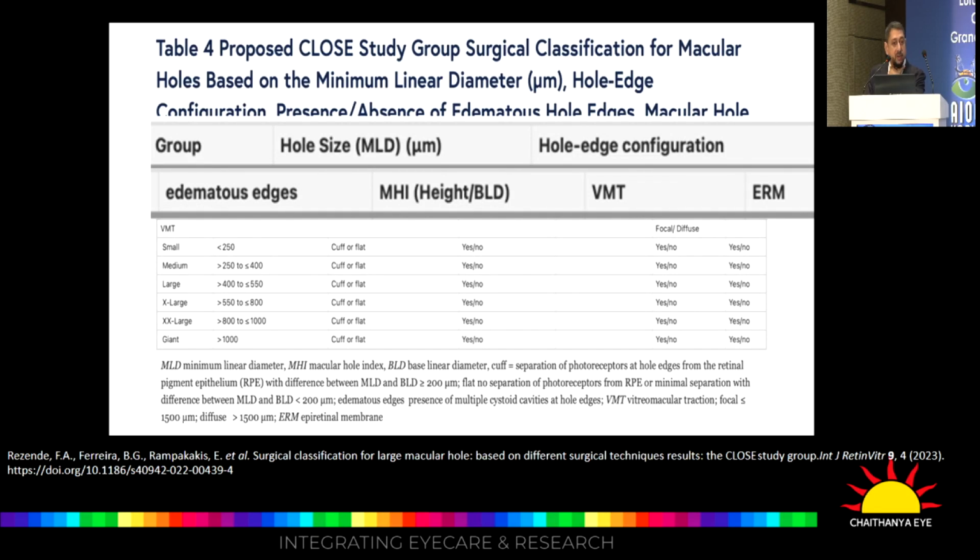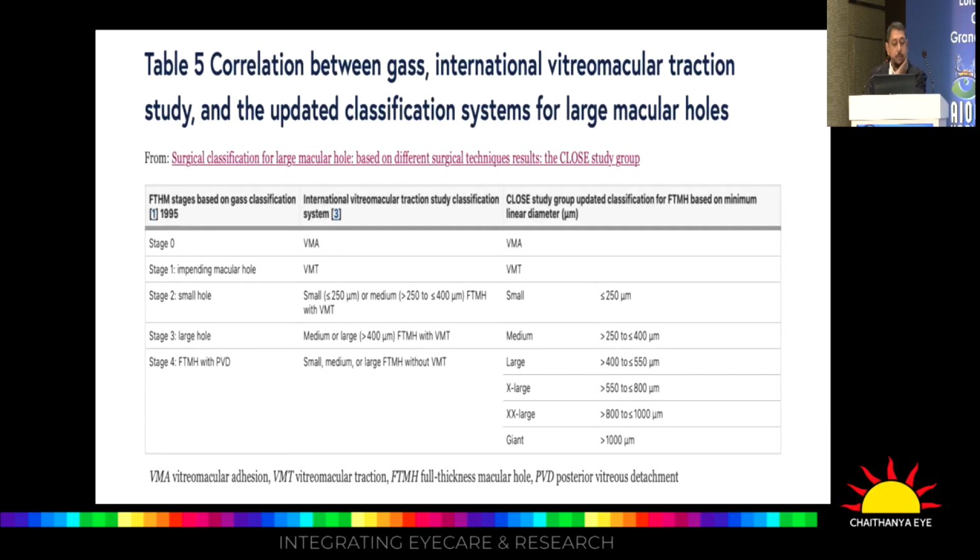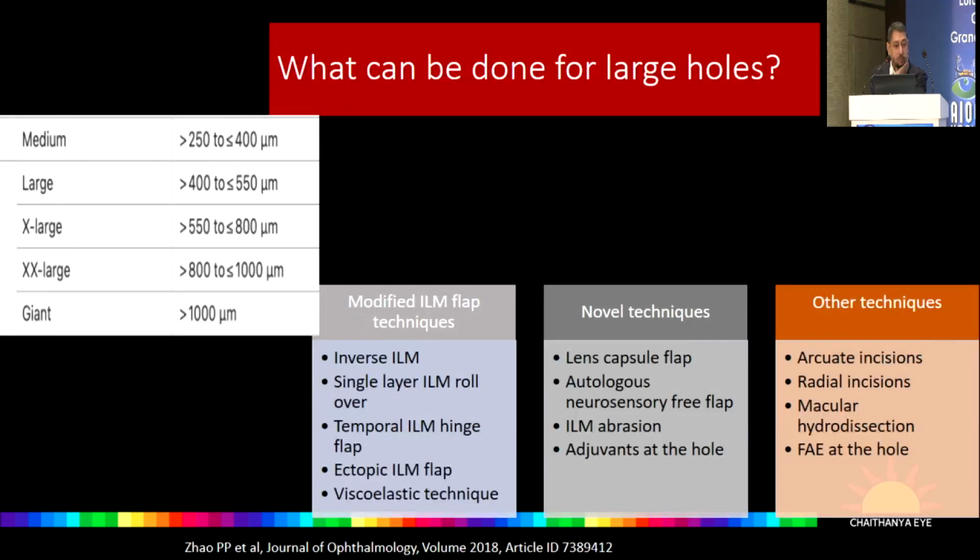The hole size obviously, but also the hole edge configuration, whether it is flat or whether it is a cuff of fluid, edematous edges, whether there is cystoid macular edema at the edges, and the minimum height, that is the collapsibility of the hole. The greater the height, the more chance that it is going to close. The presence of a VMT and the presence of an ERM has been included inside this CLOSE group classification. And there is a comparison of this classification, and the holes have been defined further: large beyond 400, extra large beyond 550, double extra large beyond 800, and giant beyond 1000.